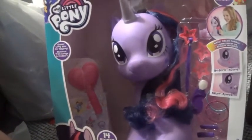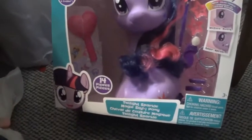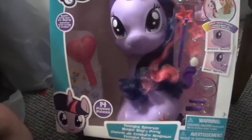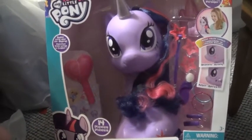But of course, it will stay in the box, so there will be no unboxing video for this particular item. However, you will see it in an upcoming My Little Pony collection video that I'm planning towards the end of the year, which is coming up. So better get started on that right away, or as soon as I can get a chance. Anyway, I'm going to go ahead and put this item underneath my table because there's not a lot of space on top of the table to really display everything. Alright, moving on now.